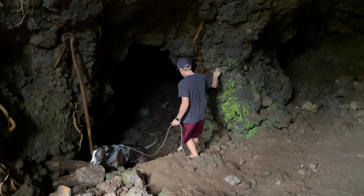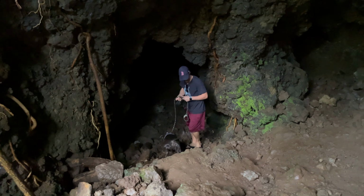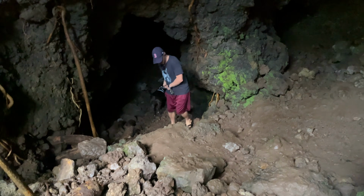That's what we used, and it wasn't enough light. We would have loved a little more. Maybe like a headlamp would have been a much better solution.